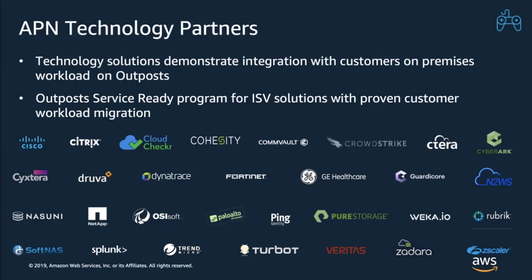So we have partnered with the APN team and have pre-announced the AWS Service Ready program for Outpost. This program is designed to reduce the time customers spend finding the right partner products that are well integrated with Outpost. As part of the program, partners must meet a set of criteria that are set by the Outpost service team and also follow the general principles around our Well-Architected Framework. Our SAs will validate each product to ensure that they are well integrated with Outpost services.